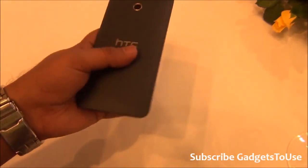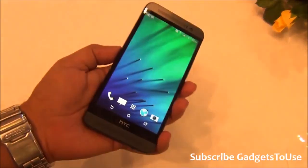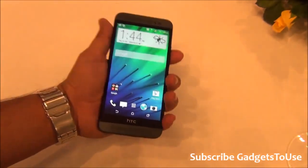When it comes to the battery, it is again non-removable on this one, because this is a unibody design. So the back cover cannot be removed and the battery cannot come out. This is how the phone looks. The phone is fairly portable and easy to hold in one hand.